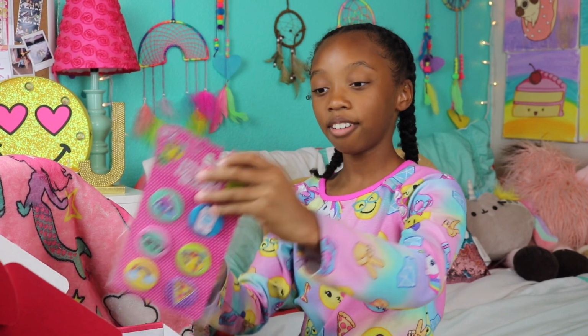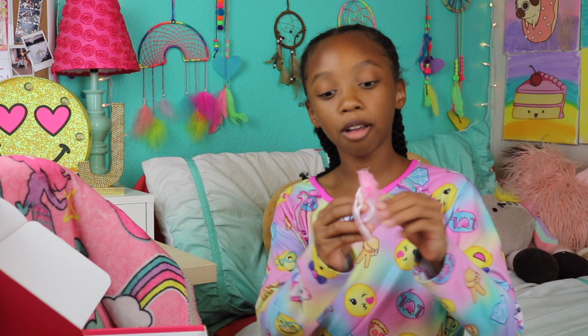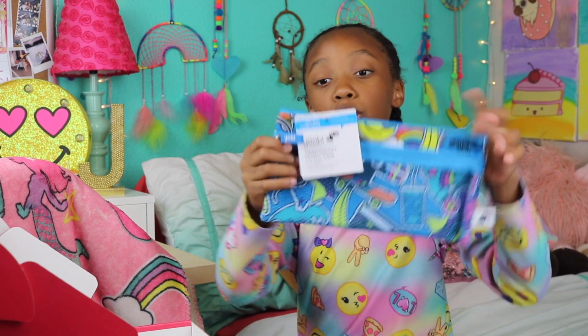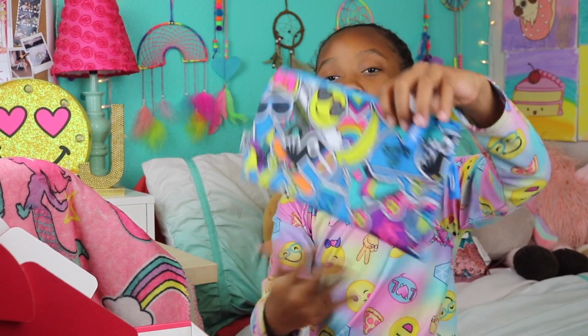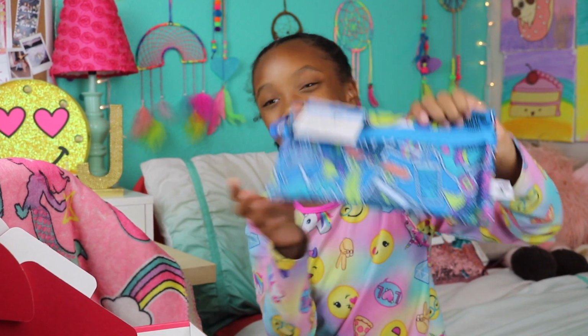We also have pins. I love pins because I put them on my jackets, on my shirts. I put them on everything. Next, we have some lip gloss in this super cute bag. Next, we have a pencil pouch from Yubi, and it's really cool. I love all the jumbled up things on the back, and I love the mesh in the front.